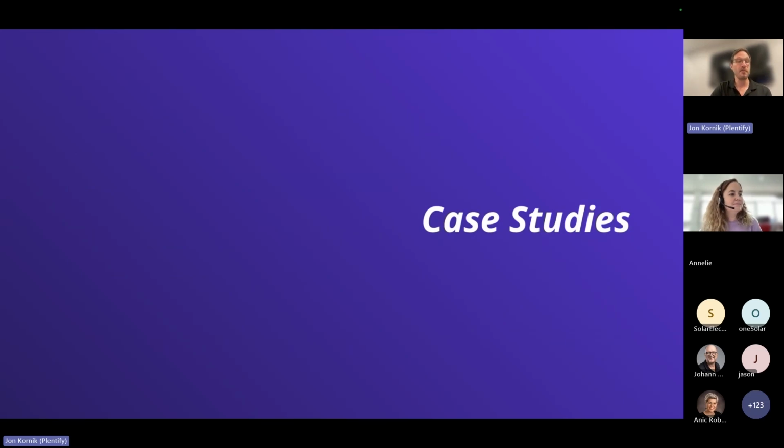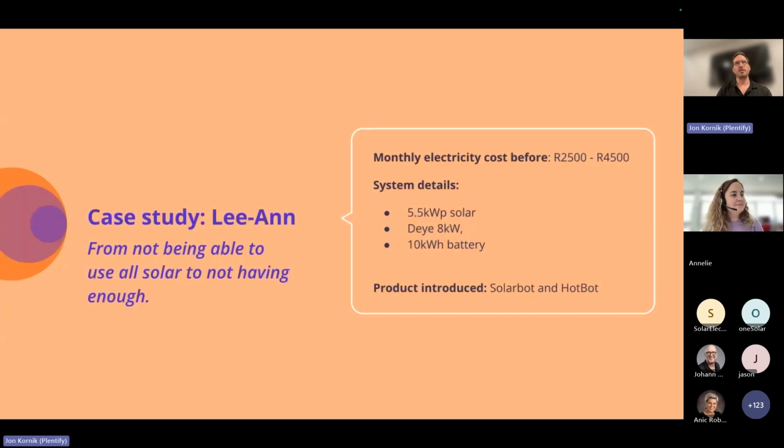and show you some of the very real results that we've achieved over trialing this in many homes for the last several months. So the first case study comes from a customer by the name of Leanne, and she moved from a state of not being able to use all of her solar to not having enough solar.